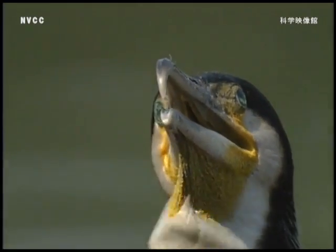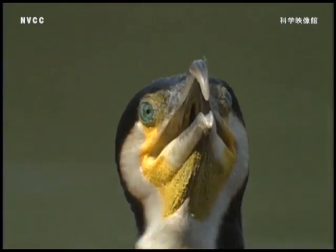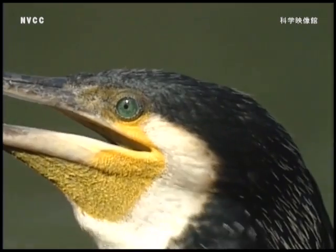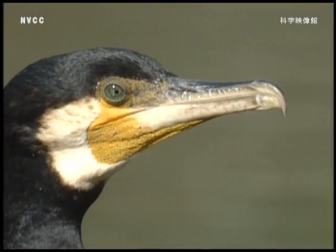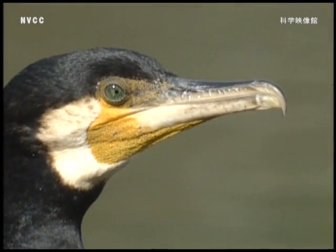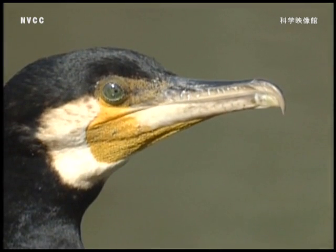Its eyes are located at almost the very front of its head. This enables the common cormorant to accurately measure the distance to its prey. Its round eyes are a beautiful emerald color. They are also specifically adapted for fishing. The lenses are soft and flexible enough to focus well in water. It seems that something glistens in a common cormorant's eyes. This shine comes from a translucent film called a nictitating membrane, which works like swimming goggles underwater.